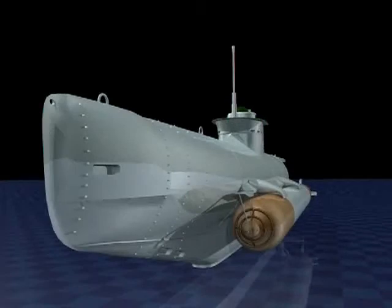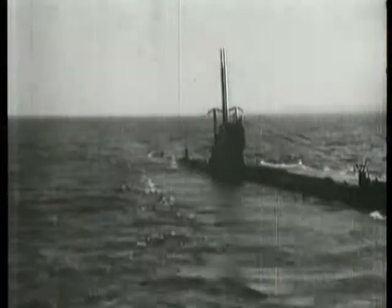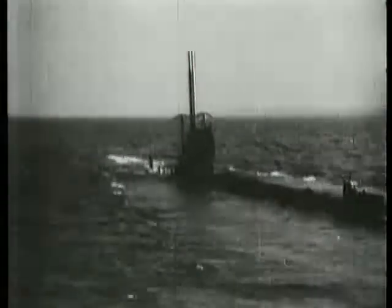British Admiral Charles Little said of the Seehund, "Fortunately for us, these damn things arrived too late in the war to do any damage."